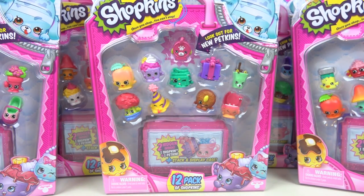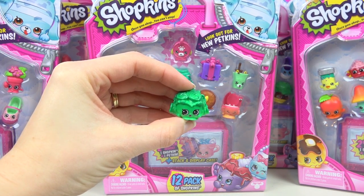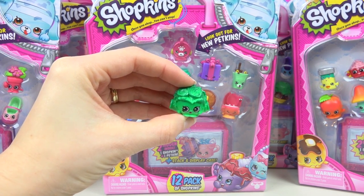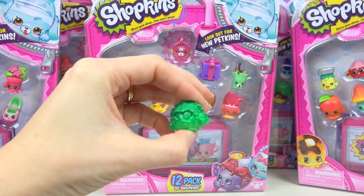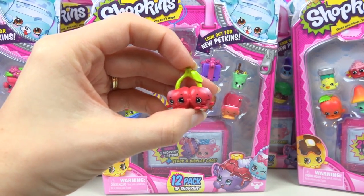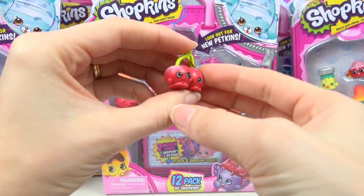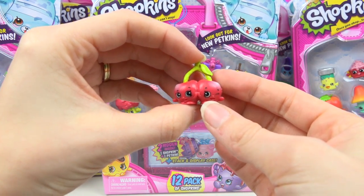Let's get started. Crispy lettuce. Crispy lettuce is common. This is the green version. So cute. Cheeky cherries. Look how cute these cherries are. They're so fun. Scrumptious. Cheeky cherries are common.